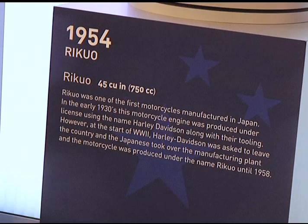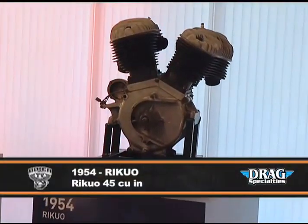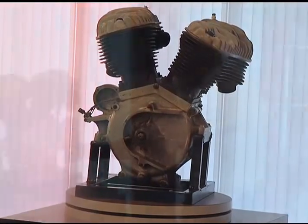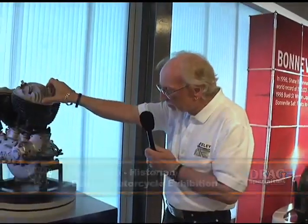This is the 1954 model. This was when Japanese were making Harley-Davidsons, and it's a Rikuo. And if you notice, it's very rare because it still has the Japanese markings on the case. And it looks very similar to the 45 cubic inch engines that we have today.